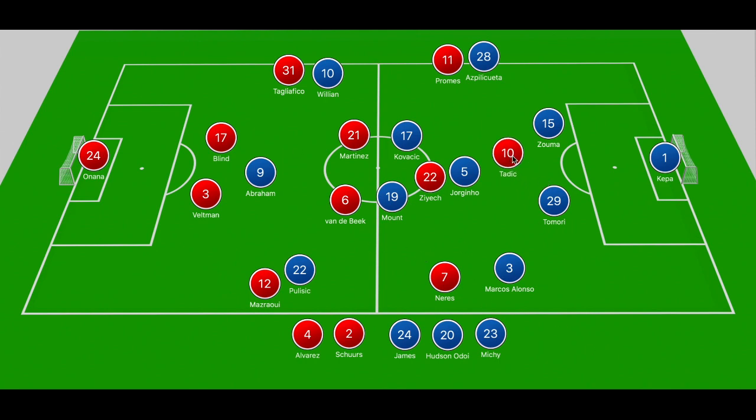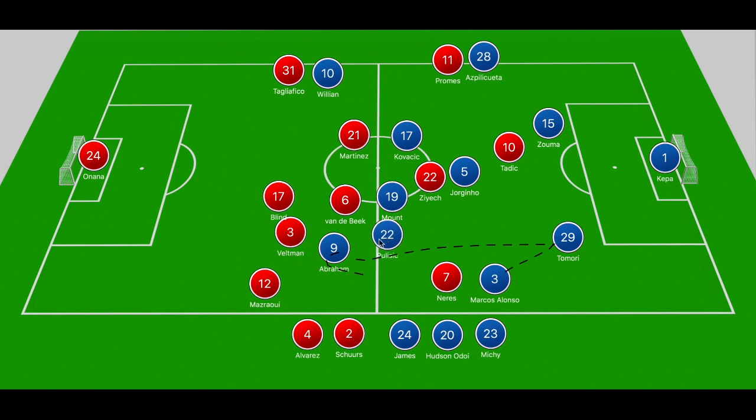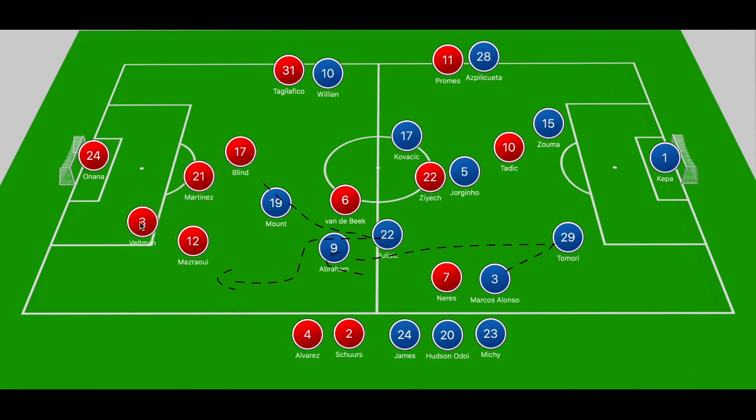So when we look to an example of Ajax press, we see Neres stepping to Alonso, and he ends up pulling the ball back to Tomori, who instantly clips the ball out of danger. We have Veltman stepping to Abraham, and the ball ends up bouncing over them and falling to Blind, but he nods the ball into the path of Pulisic, who side-foots the ball beyond Mazraoui into the path of Mason Mount. Mount's able to cut across him and poke the ball past Veltman, and when he runs towards Blind, we have Martinez dropping off back to protect Veltman's space.